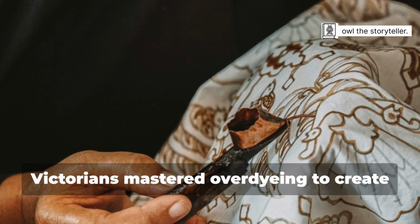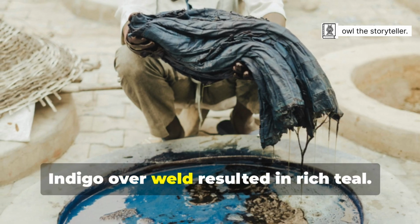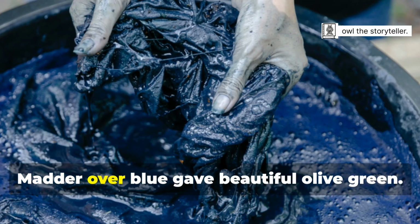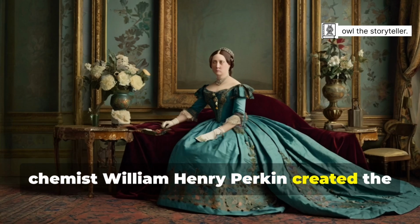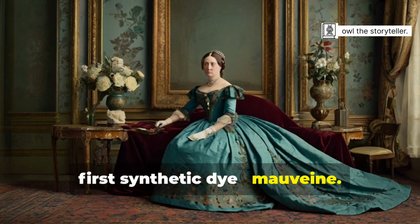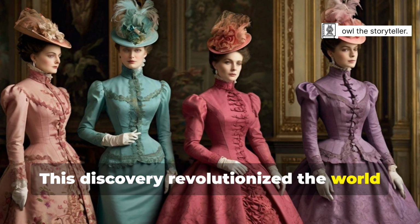Victorians mastered overdyeing to create new shades. Indigo over weld resulted in rich teal. Madder over blue gave beautiful olive green. In the late 1850s, chemist William Henry Perkin created the first synthetic dye, mauveine. This discovery revolutionized the world of fashion.